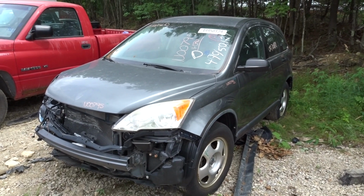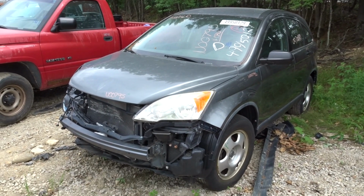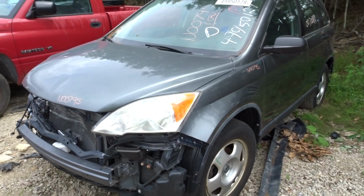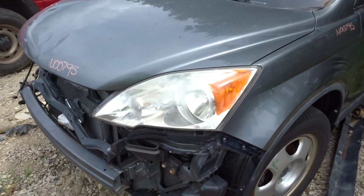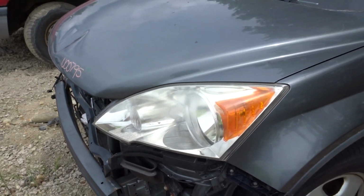JT here with New England Auto and Truck, parting out a 2011 Honda CRV, stock number N00795. It's got 70,000 miles on it, and we'll jump right in here with the left front headlight. A little bit of cloudiness to it, but other than that, in great shape.